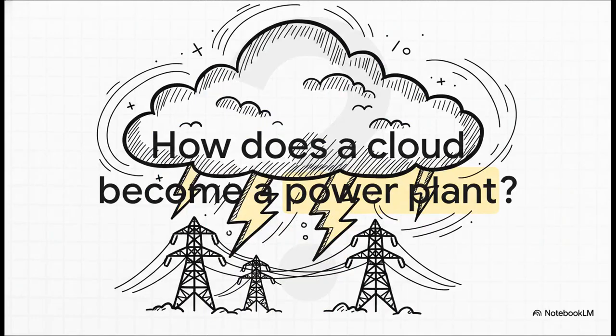So, let's just start with a big question right up front. How does an ordinary fluffy-looking cloud manage to turn itself into a massive floating power plant? Seriously, one that can generate millions of volts of pure electricity. That's the puzzle we're putting together today.